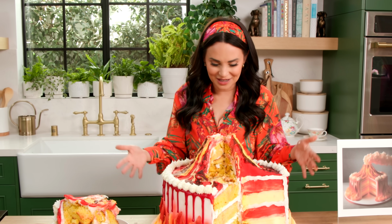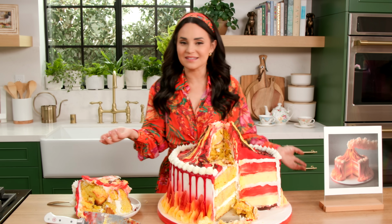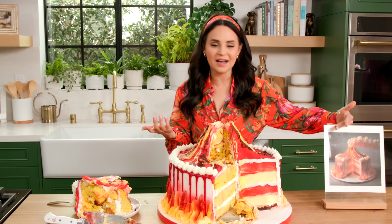This is wild, and I really like the recipe. It tastes really good, but I would rather have a smaller cake with more details. But the bakery has given us value, and they did match the design.